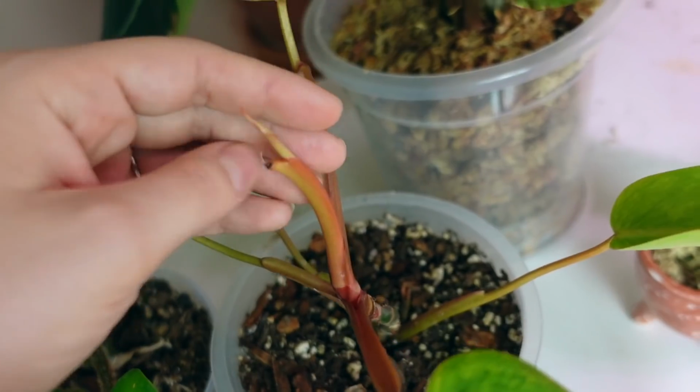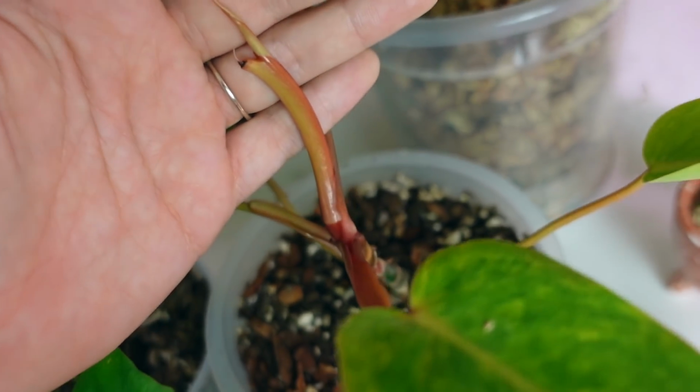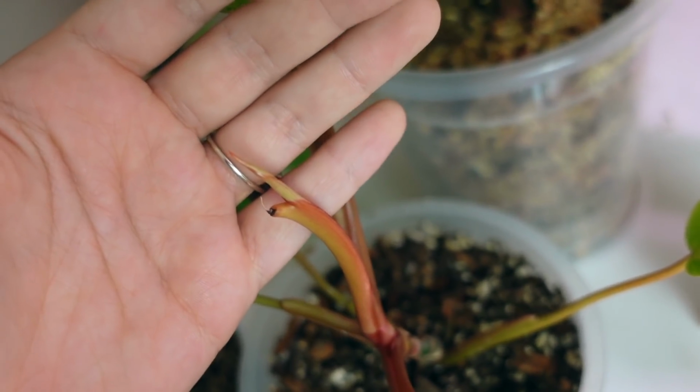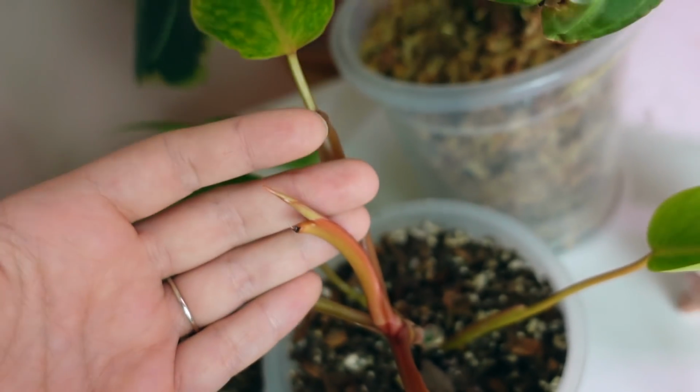Unfortunately, I did snap this leaf off, but it's okay. It's still growing, and the leaf is just kind of coming out of its sheath now, so I'm hopeful that that will be a nice, pretty, larger leaf for this plant.